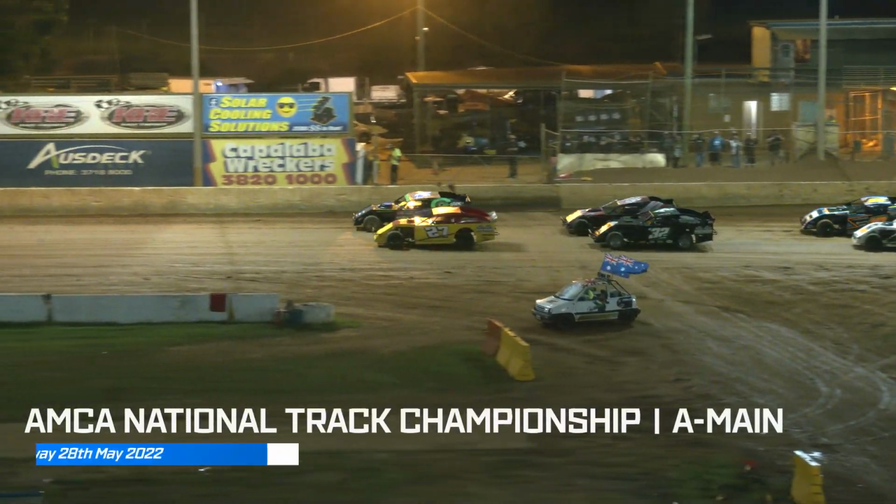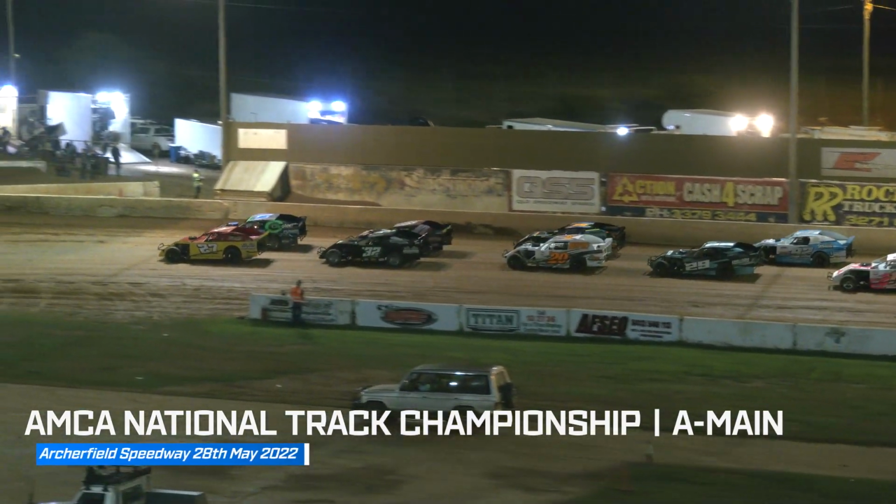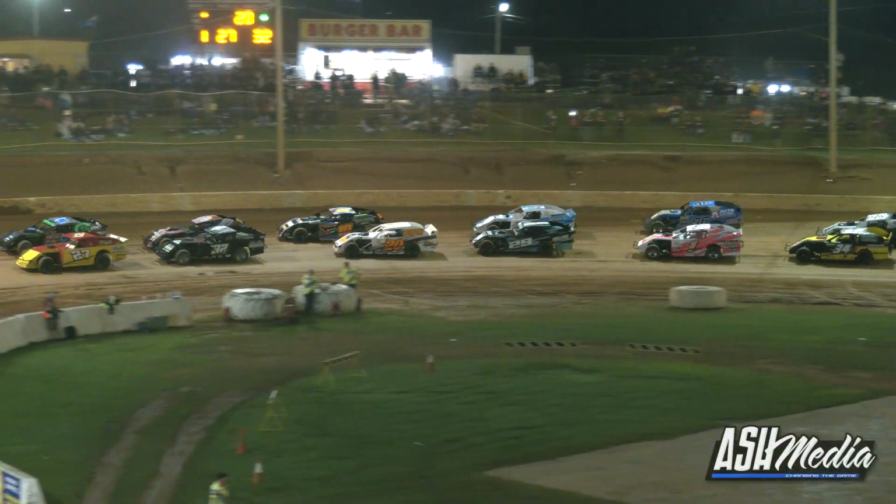Smoke over the back, not sure what was going on there. But 20 laps the journey, Trev. AMCA's set to go, mate. You do this one. I've got midget and sprint car feature to come.